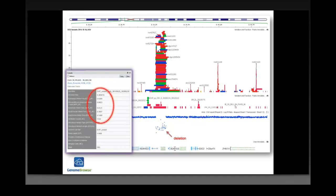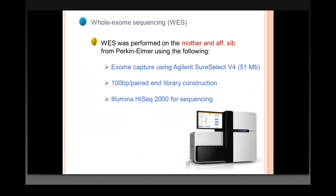As you can see here, from the Genome Browse console, you can get information about the frequency of any of these CNVs by clicking on one of them. So this one shows that the frequency of this CNV, as reported in the 1KG database, reaches 40% in the common population, which indicates that this is a polymorphic CNV.